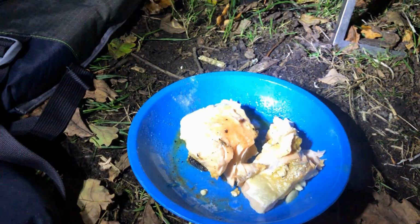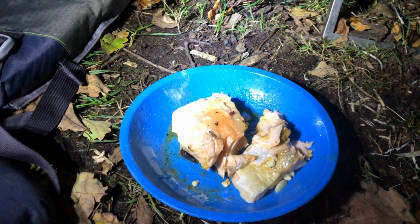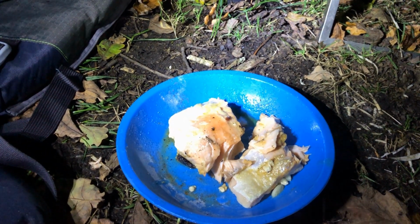Oh wow, really good. Oh yeah, that's what I'm talking about. So, a little pink, got garlic on it, no lemon, forgot the lemon, forgot the rosemary, but it's just really nice in the tent right now.